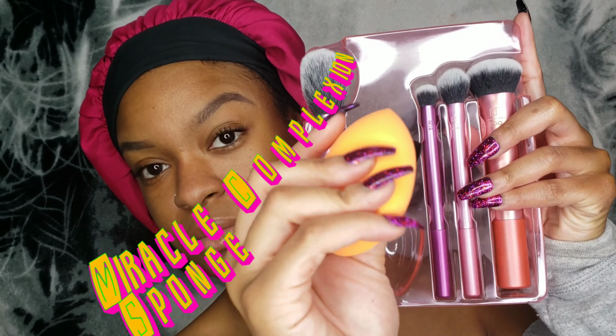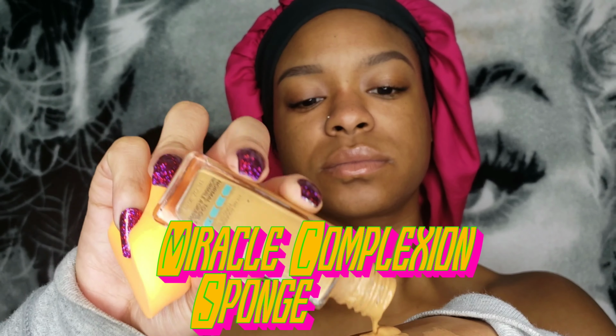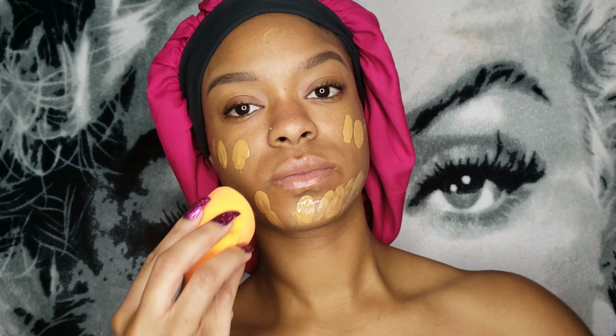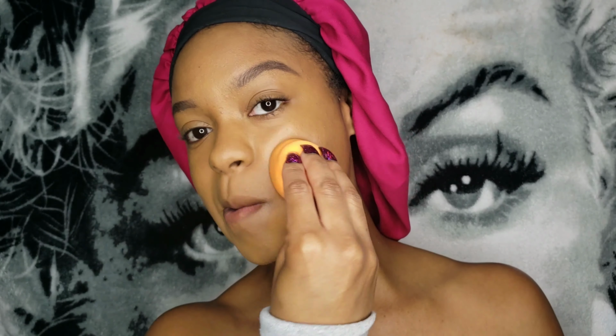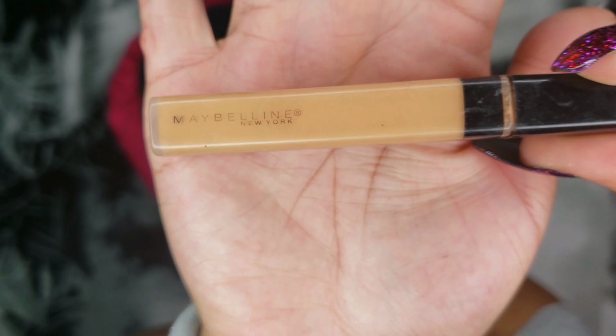Ooh, yes. Now, going in with the first product of the day, I'm going to be using the Miracle Complexion Sponge. I love using this Miracle Complexion Sponge because it is used in 4 different ways, and we're going to use those 4 different ways right now. This complexion sponge is ideal for foundation, and the liquid foundation today that I'm using is my Maybelline Fit Me in the color 335 Classic Tan. Now, the rounded side blends larger areas of the face, such as my foundation, which I will also use to blend everything else together afterwards.